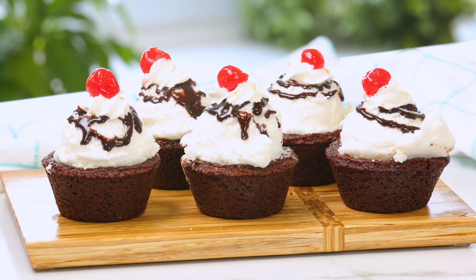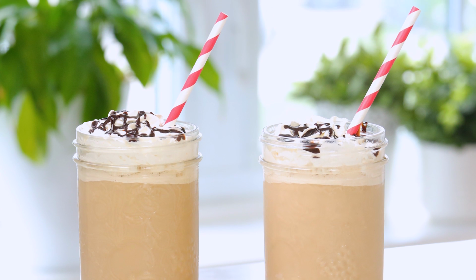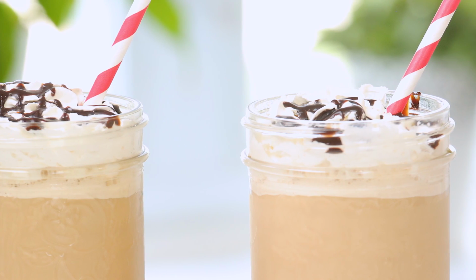Absolutely delicious. Now, if you're anything like me and you like to wash your dessert down with a little bit of coffee, then you are in luck because we're going to be whipping up a batch of my amazing creamy iced mochas, and they're simple to prepare, but they are oh so delicious and bursting with amazing coffee flavor.